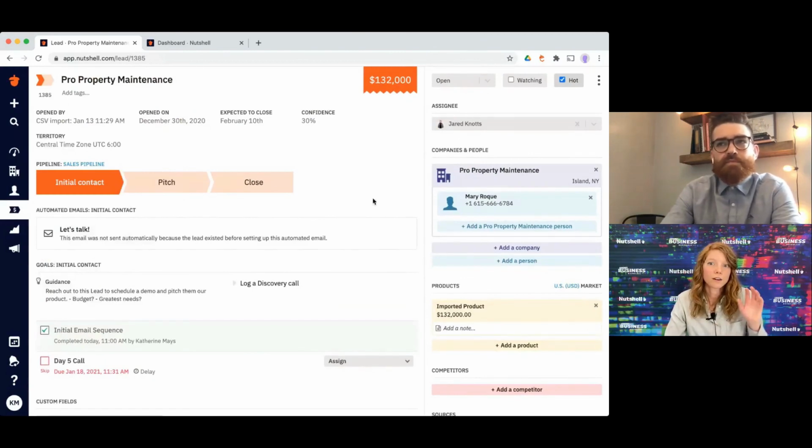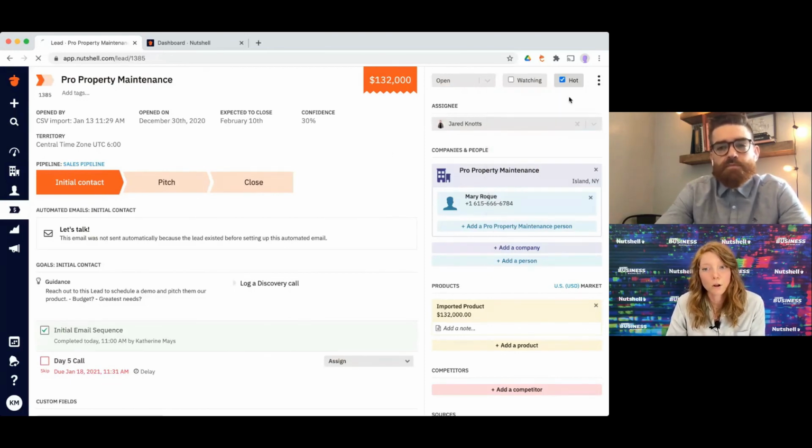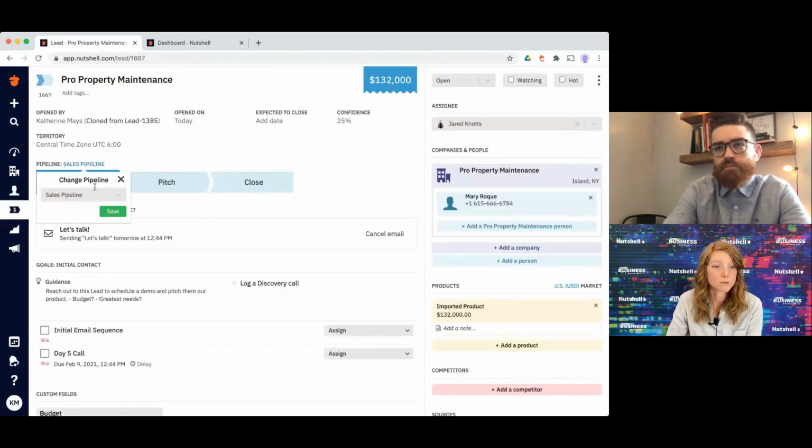If you need to preserve this information, like maybe Jared as a salesperson for this pipeline still needs to complete these stages, but there's additional information that needs to take place, you can do, again, the clone lead, which we showed earlier, which just creates a copy of the lead. From there, you can switch the pipeline, switch the assignee, switch anything you need to on the new copy. Nothing you do here is going to affect the original version.